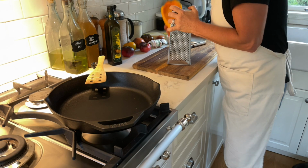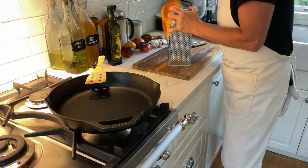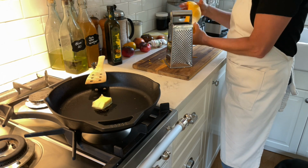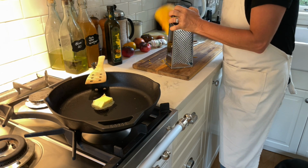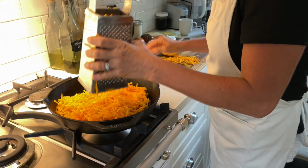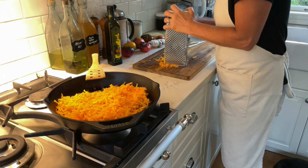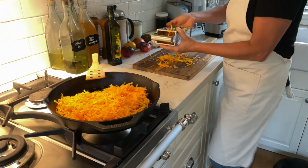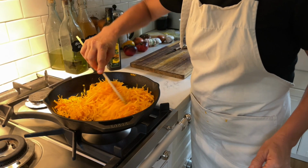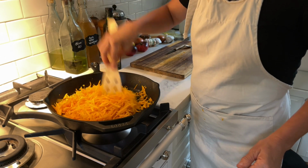With the box grater, I am grating up the piece of butternut squash that I have here until it's all grated up. In the meantime, I'm melting some butter in my cast iron pan while I'm continuing to grate the butternut squash. And once it's all grated up, I add that to the hot skillet and simply saute that over medium heat for quite a while. The goal is to get the butternut squash pretty soft.